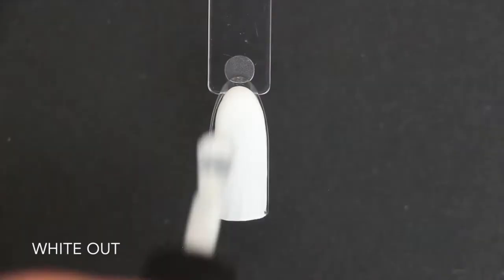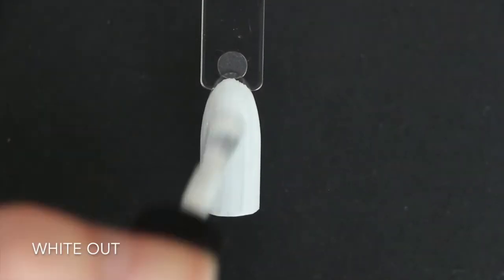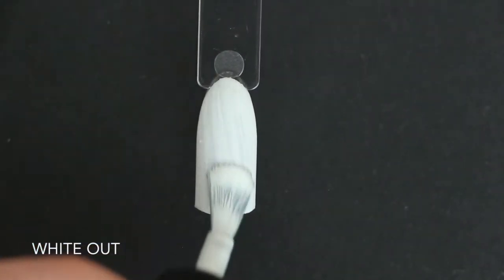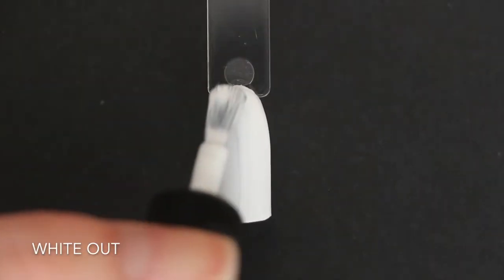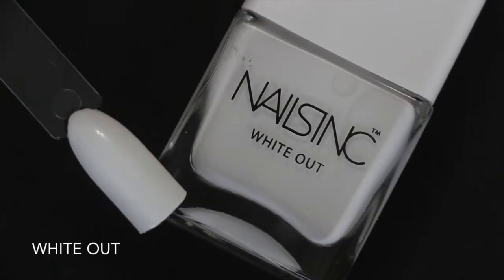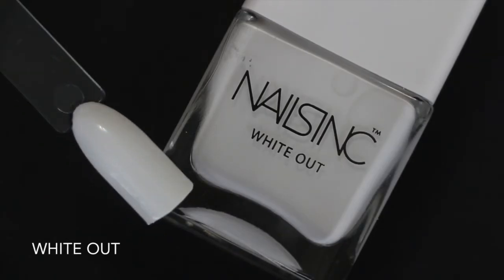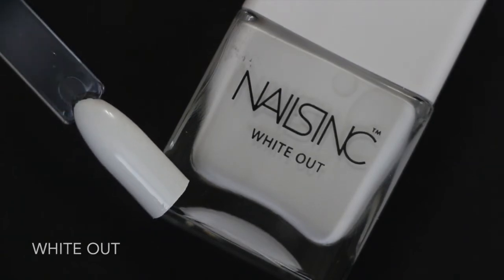This is Whiteout. It's a pure white polish. While I was applying it, I was kind of worried because it looked like it might be streaky, but after it dried, it self-leveled beautifully, and it was opaque in 2 coats. I use white as a base for a lot of my nail art, so I think I will be using this polish a lot because the wide brush and the formula make it really easy to use.